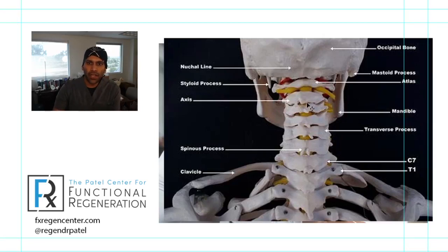And then what you see kind of yellow peeking out in between these areas is the spinal cord, and what we don't really see in this image is where the nerves are exiting on either side. So to highlight that from a different angle here, let's see.